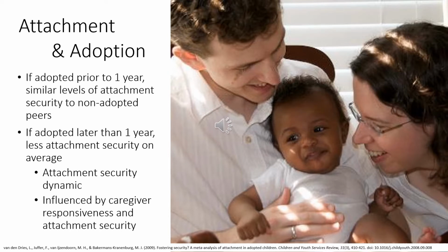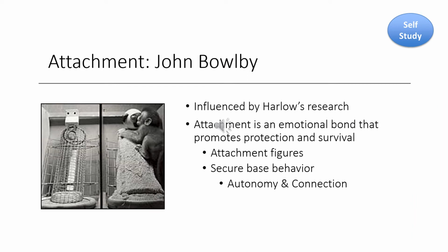For example, I have a friend who adopted a daughter from Ethiopia around a year, and one thing that she and her husband did was to only have them diaper, feed, or soothe their daughter so that she would really learn who her key attachment figures are. John Bowlby is considered the father of attachment theory.